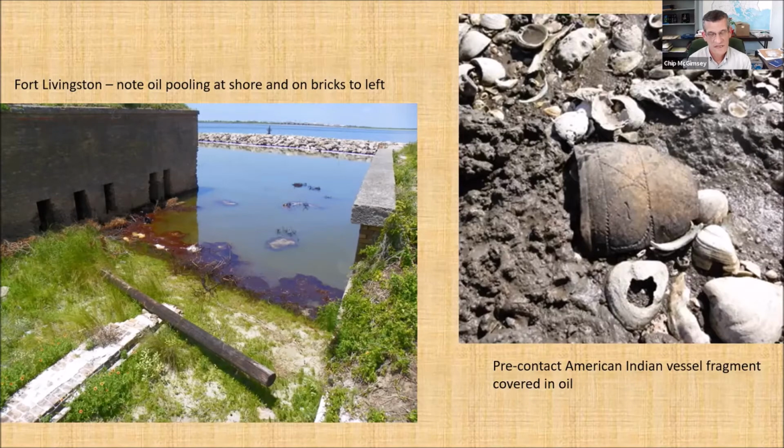So the first thing to realize is that in the case of the two pictures that you see on the screen there, where the oil has actually gotten onto a cultural resource, there is nothing under the law that provides a means to address that impact. So, whether or not the oil is contributing to the deterioration of the bricks and the mortar, and thus the fort is more likely to fall apart sooner, or it's going to affect radiocarbon dates or the ability to analyze artifacts from a prehistoric site.